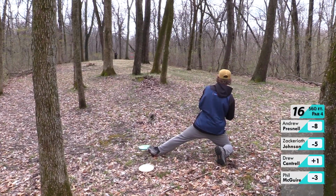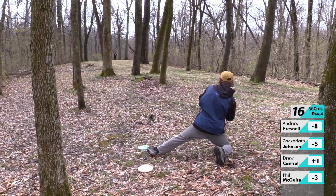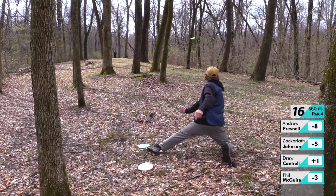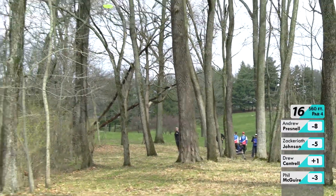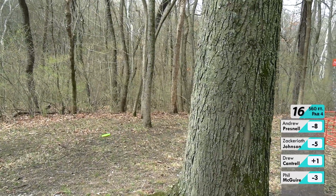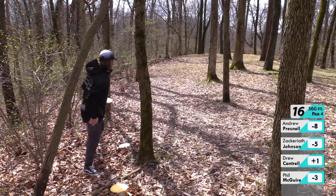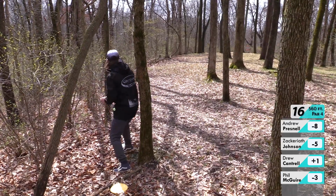Oh, Zach's going to the... I guess, yeah, this is a Zach play. Go the choppy forehand on the right side, not the hyzer on the left. Floated in. Yeah, that's what I thought he was gonna do. Sit down. Oh, just great touch, buzzing the tower. That's fantastic, and he's inside the circle for birdie.